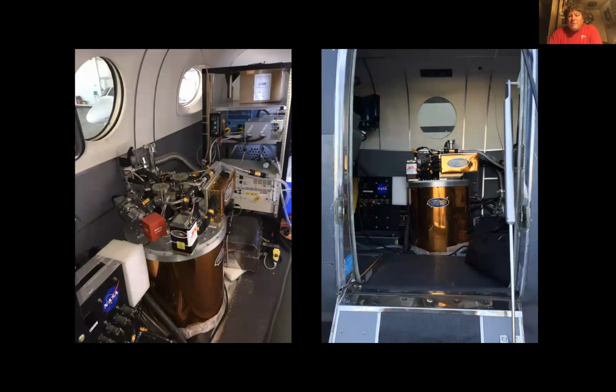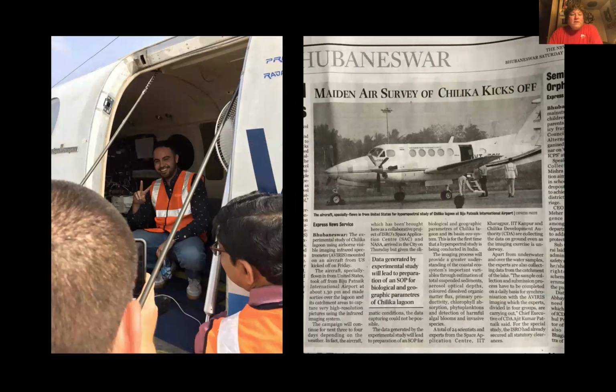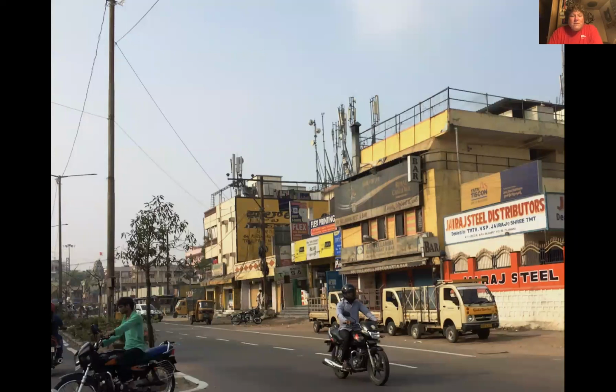It flies a little smoother, and we have an improved inertial navigation system that allows us to compensate for the motion of the aircraft. So this instrument's taken me to India. Here we are at India, about ready to take off. Bhubaneswar is a town in India, and we made the local newspaper there. Yes, this is what India looks like. A lot of people, a lot of stuff going on, and more cell towers than you can imagine. I have no idea why they have so many cell towers.